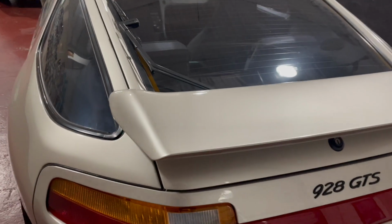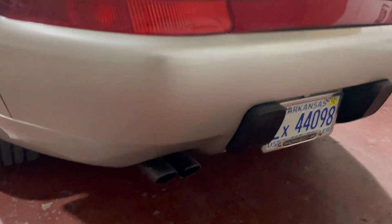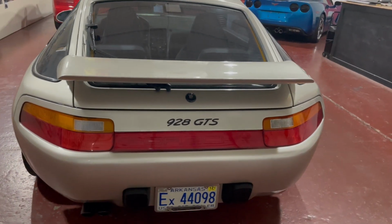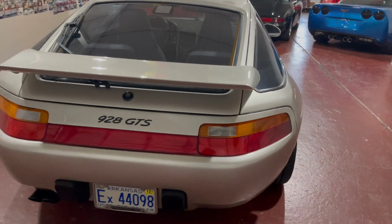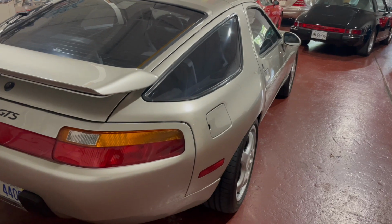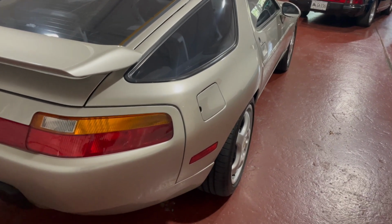This car is also 100% stock exhaust, stock suspension, stock ECU, no chips, no upgrades, no lowering. Everything is original as it came. And of course the bulge in the rear quarters are unique to the GTS, and the Zermatt Silver just highlights that.